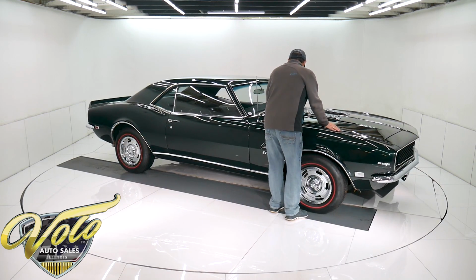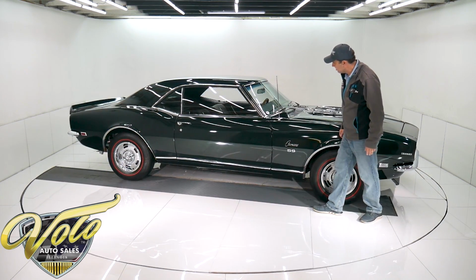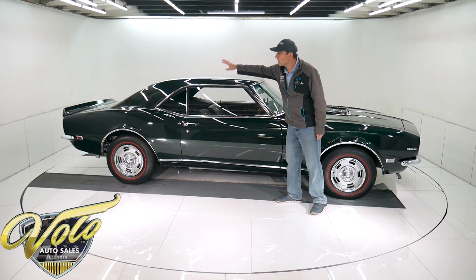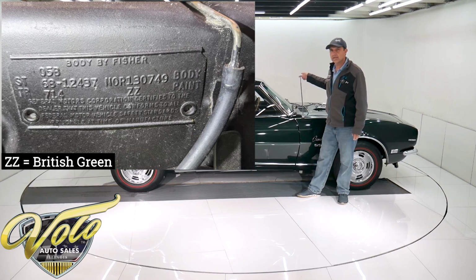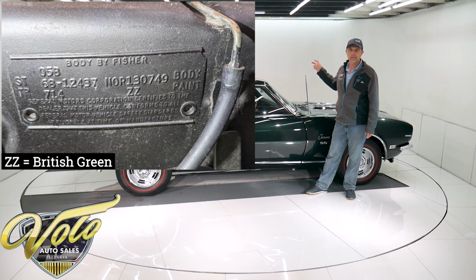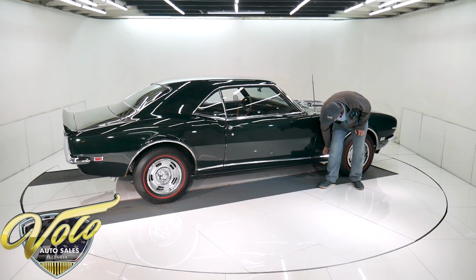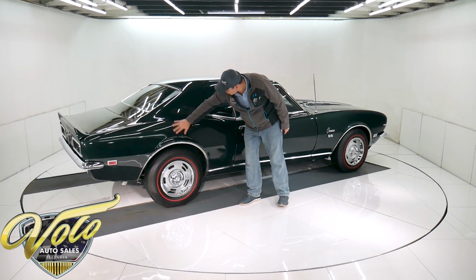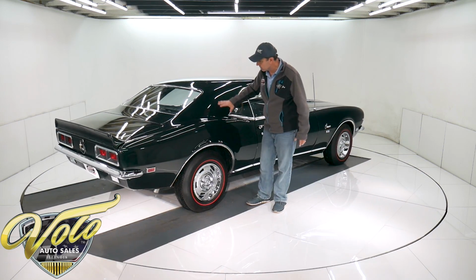The hood sits up a little bit. Push that down. It goes down just fine. No vinyl tops. It's all British green. That's the way it was ordered. I forget the code, but there are pictures on our website of the trim tag, and I did double check that. But this is all nice and smooth. No issues up here. That can be a problem area, but it all looks good.